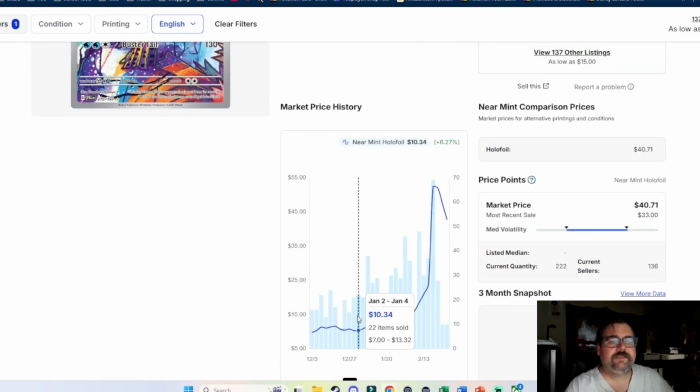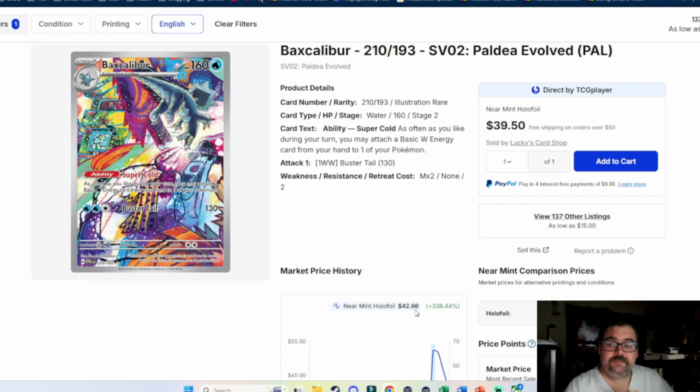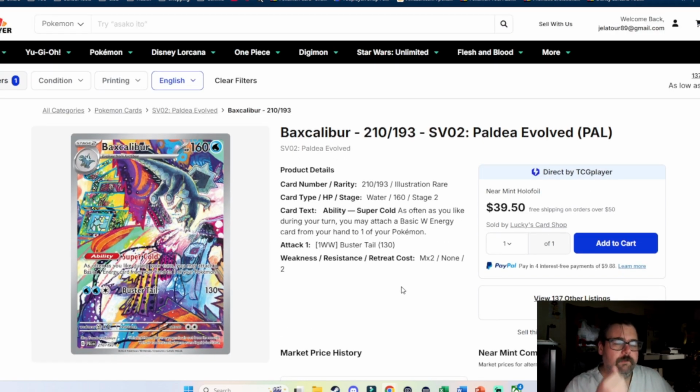I would say if it gets back down to that $20 range where it was right before it spiked, maybe pick one up. You can always go and buy a Japanese copy for like $5-6 if you really want to save money. But this one is a current bad buy.